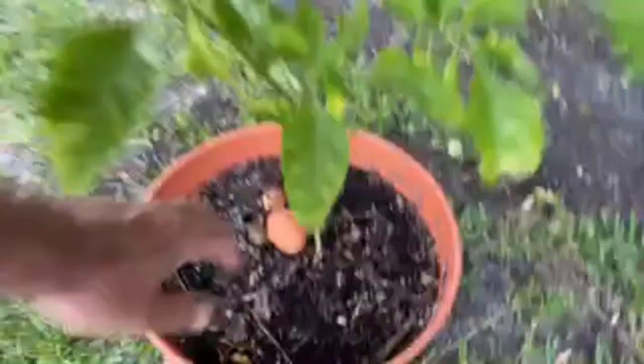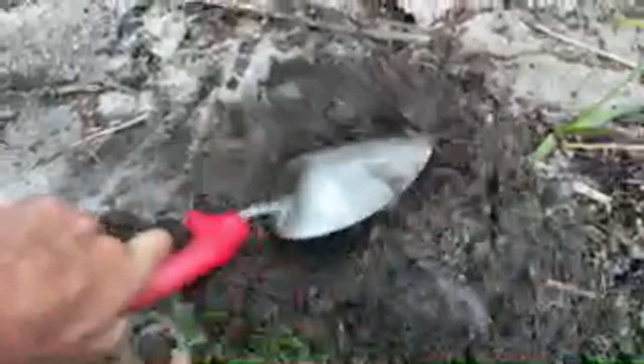Almost tempted to plant two. That looks like a winner. It's already got a root. I bet you that's gonna grow. I always say the key to growing a pit is water it. People grow these on their counter or whatever.